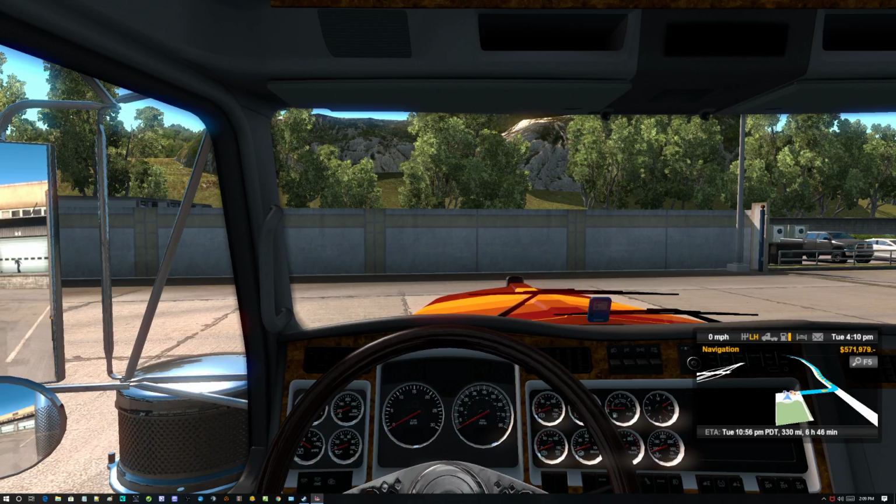And as I've mentioned to you previously, I'm trying not to rehash everything. But game time right now, it's 4:10 p.m. in the afternoon. So the way this kind of works, 5 minutes of real time equals an hour and a half of game time. So this trip is 330 miles, 6 hours and 46 minutes. So you're talking about maybe 15 minutes real time to get to San Francisco. Okay, let's make this happen.